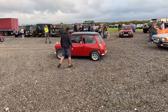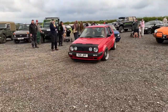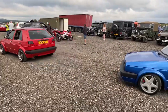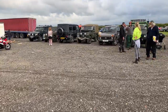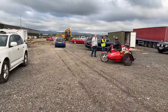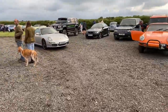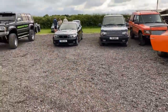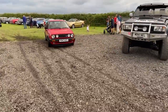I mean, just check how wide this Mark II is. Proper G60 arches on that thing. Followed by another Mark II as well, and a really chilled happy dog. Very low cars. That's nice. Porsche. 911 Carrera S. 997, I think. Another Mark II Golf. A very low one as well. 8 valve.